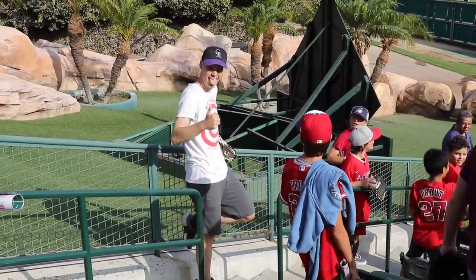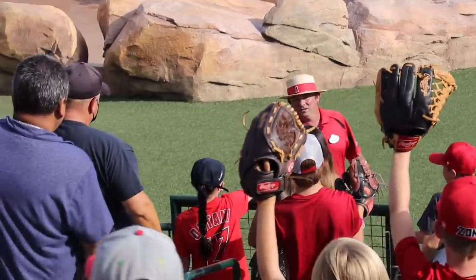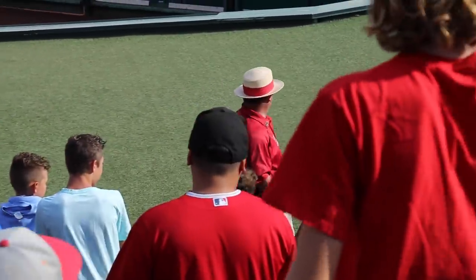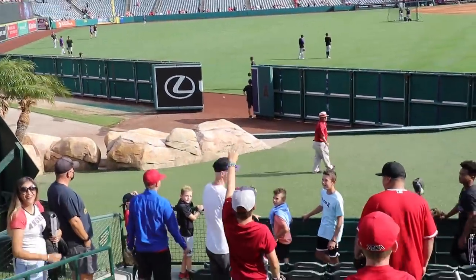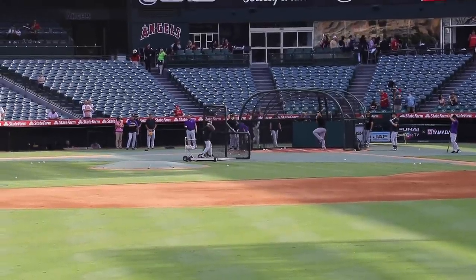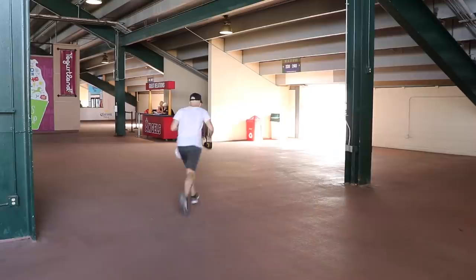I headed over to left field, and that straw hat guy patrolling the dead space behind the outfield wall, he was being very generous. I've never seen him give so many baseballs away. I put in a request and he actually hooked me up. I was surprised. And then that long home run I caught out there was hit by CJ Cron. He has unbelievable power. For the second group of the Rockies, I headed out to right field.